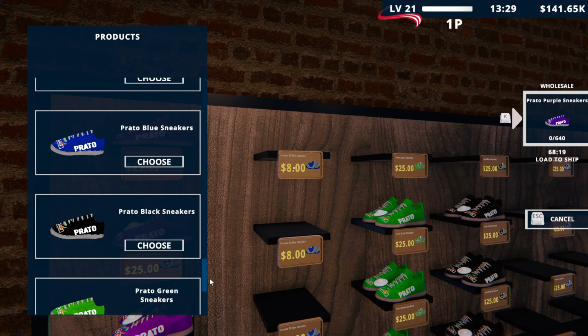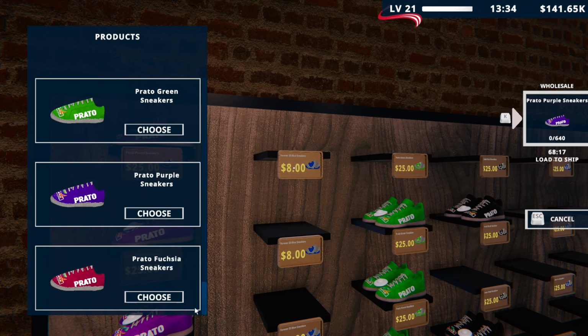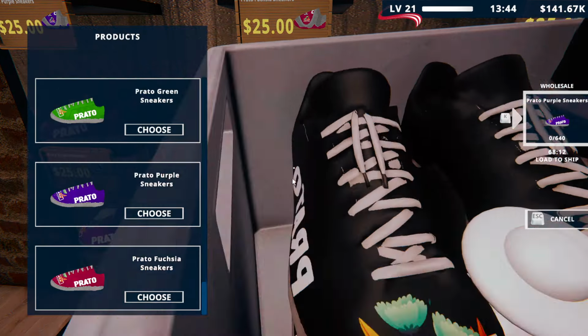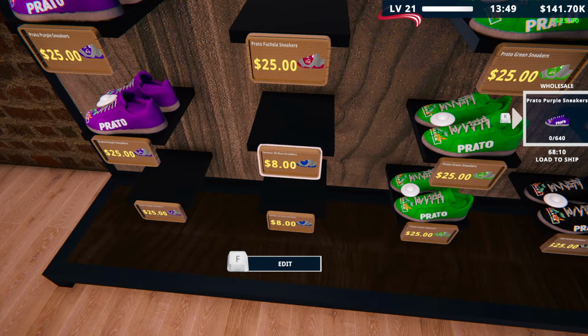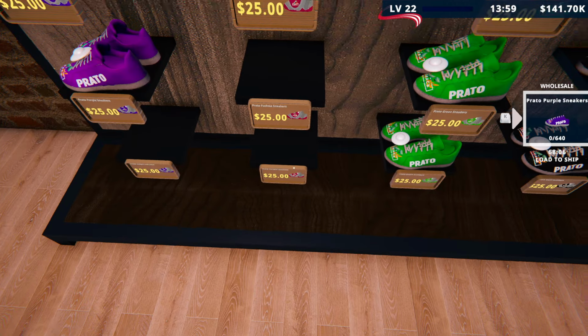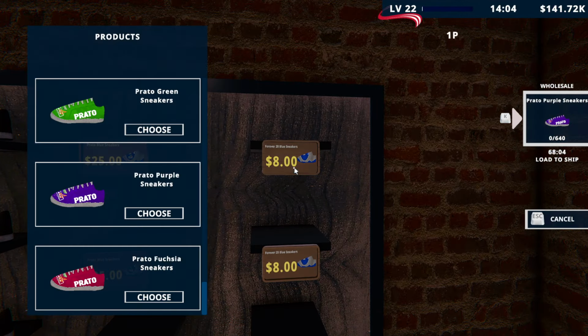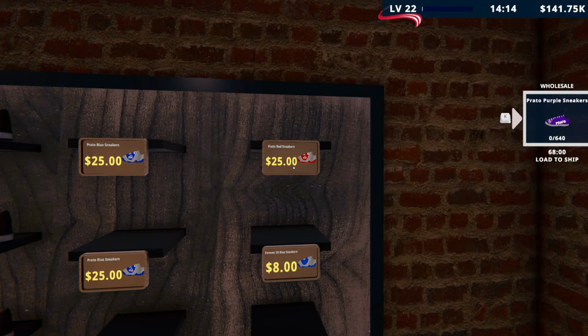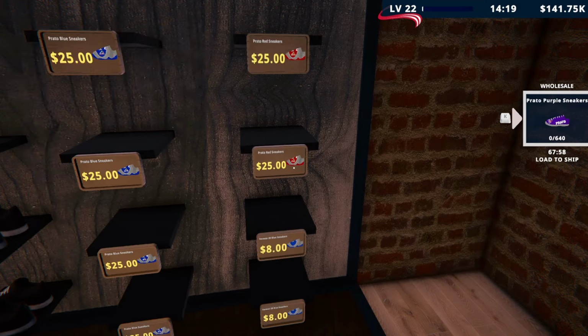So we're going to change this. We've got, let's see, what colors do we have already? So I can make this fuchsia. So we'll change this to fuchsia. So that way we can start making and selling those when we have time. And then these we can make, so we got fuchsia. I don't think I have red. No, I don't have red yet. So we're going to make that red.